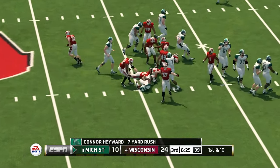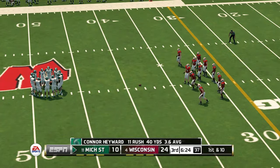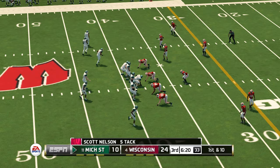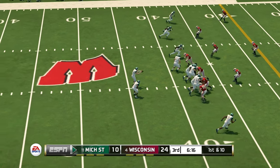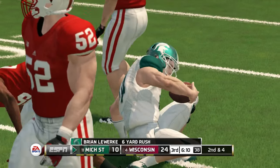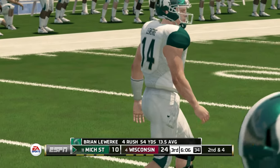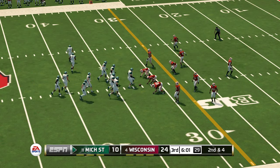Gets out to around the 38. That's a gain of 8 on the play. First down. Got some open field. Brought down after a nice run up the middle. That'll make it second and 4. So it's second down now, and they need about 4 yards to pick up the first.